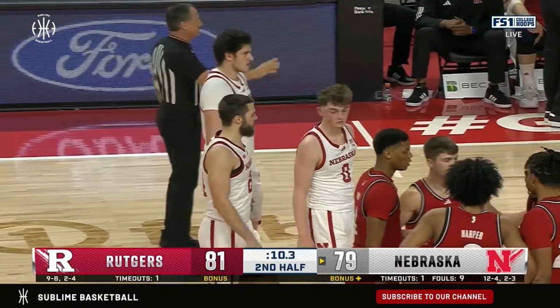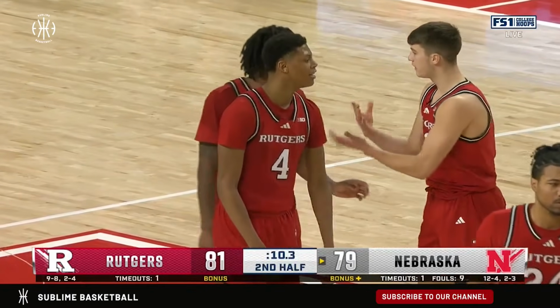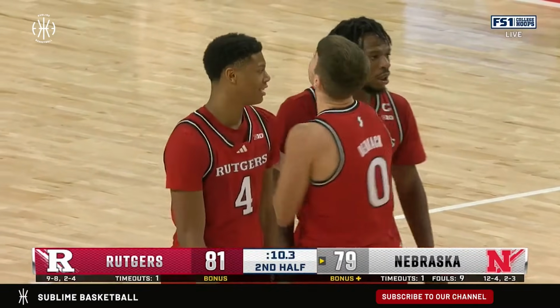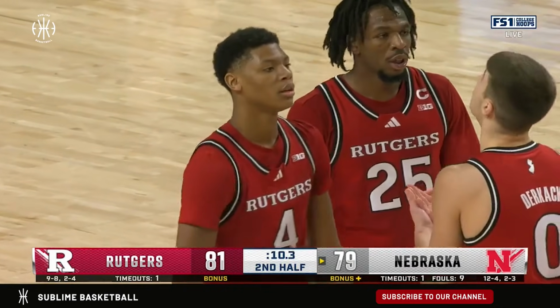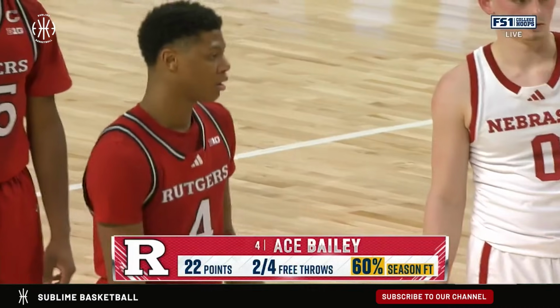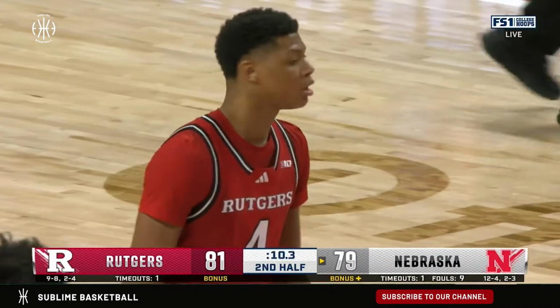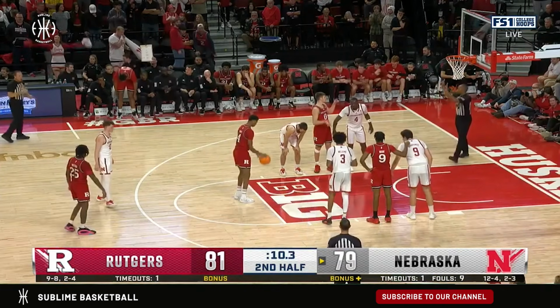Now Bailey with a chance for a little redemption at the line. Tonight, 2 for 4, the double-double for Bailey, 22 points, 11 rebounds, his 6th double-double of the year. I want you to watch something. Watch Bailey's feet at the free throw line. He's got happy feet. He's kind of marching in place. I think his body needs to be still.